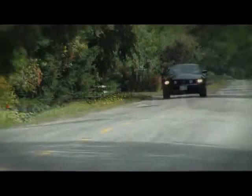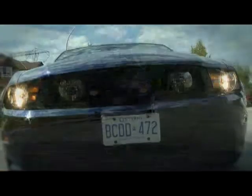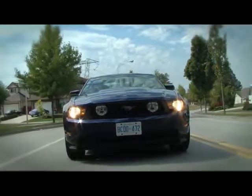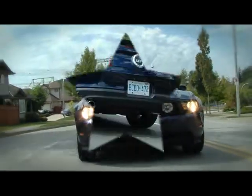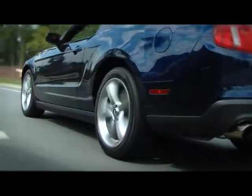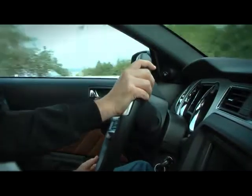Even though the Mustang still incorporates a solid rear axle instead of independent suspension, it proves to be very planted on the road, never really showing the lack of sophistication of the setup. Just in case the rear end were to step out of line, standard traction and stability control are there to keep the Mustang heading down the road in the right direction.